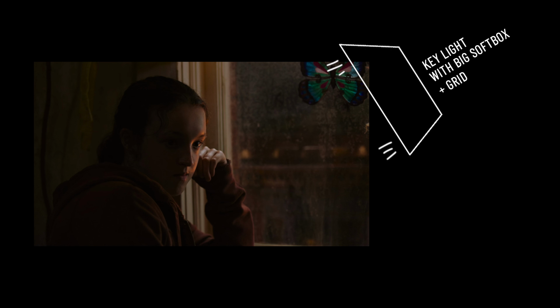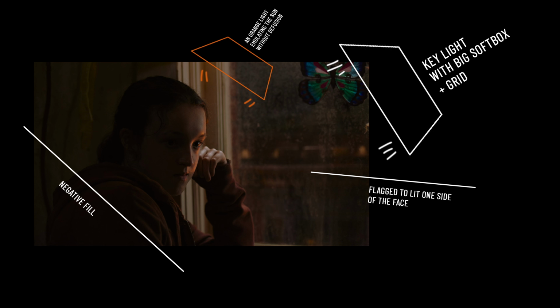If you want to analyze the lighting: no rim light, no fill light. There's a key light with a softbox and a grid. There's also another orange light on her face and neck. And it mimics the sunset, I think. They probably use negative fills too, but the orange light, that's a little bit tricky.